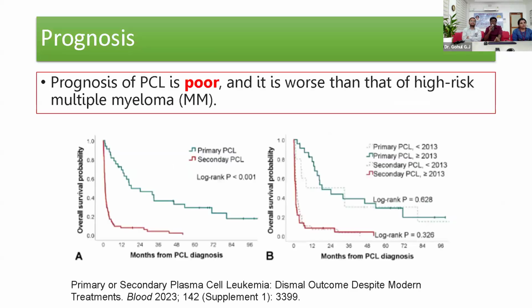Coming to the prognosis, plasma cell leukemia is poor, worse than high-risk multiple myeloma. The following Kaplan-Meier curve was taken from a study published in Blood Journal 2023, and we can see a comparison of primary with secondary plasma cell leukemia, where primary plasma cell leukemia has better overall survival with a significant p-value. The next figure compares by year of diagnosis, divided into before 2013 and after 2013. When the diagnosis was made after 2013, along with primary plasma cell leukemia, they have better overall survival with a significant p-value.